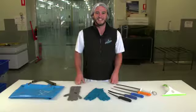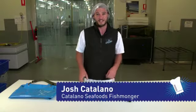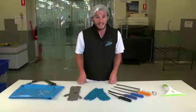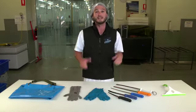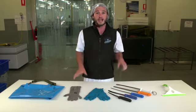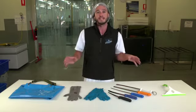Processing. So first off, we're going to be covering fish filleting. Then we're going to move on to cleaning and gutting. And for all this, I'm going to ask our number one fish filleter at Catalano Seafoods to come in and help demonstrate. But before we get started, we need to go through all the tools that we need to fillet and clean fish.